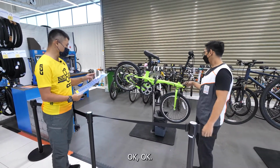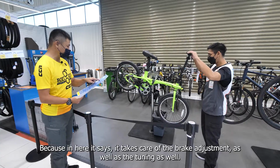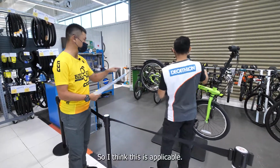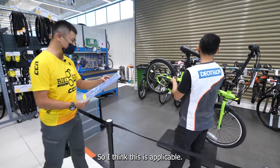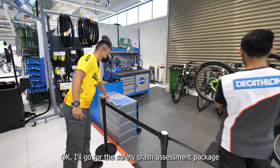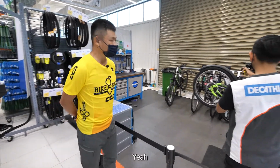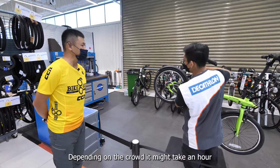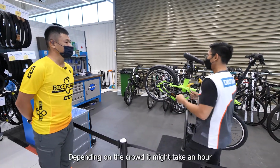Because here it says it takes care of the brake adjustment as well as the tuning, so I think this is applicable. Sure. Okay, I'll go for the safety check assessment package. It will usually take us about 15 minutes to do the basic safety service. Depending on the crowd, it might take an hour.